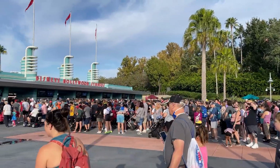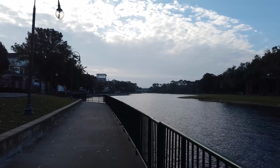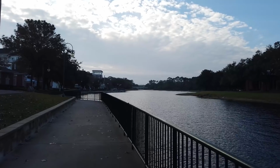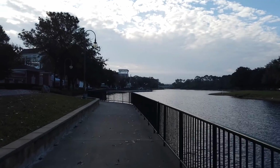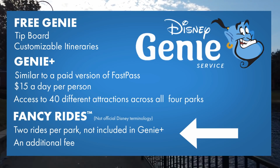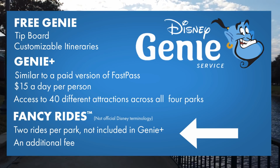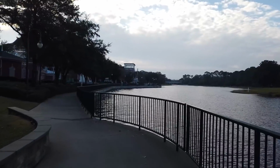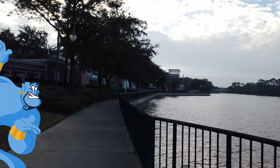So getting here early is one of the best things you can do at Hollywood Studios, because if you're a resort guest, you can go in for early theme park admission and try to get on Rise of the Resistance or Mickey and Minnie's Runaway Railway, so you don't have to pay for them. They are both fancy rides, which means they're an individual cost per person. And a lot of people don't want to pay $15 per person to ride Rise of the Resistance, and I get it. So you want to get here nice and early.